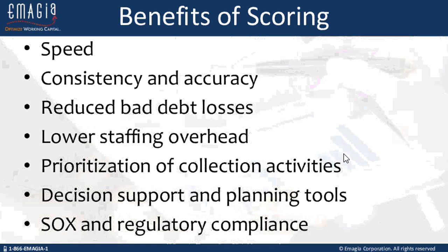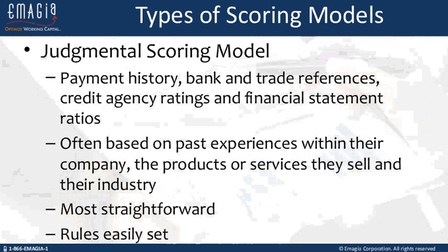They're really the best decision-making tools that you can get as a credit professional, and they allow you to be consistent in your decisions. They allow you to look at various parts of your business and be consistent throughout the business. And as I've said, and will probably repeat many times again, they allow you to be SOX and regulatory compliant. So there are really two different types of credit scoring models. There are many others that are sort of a combination of them, but I'll quickly talk to the two types of scoring models that you should consider when you look at automating your credit approval process.